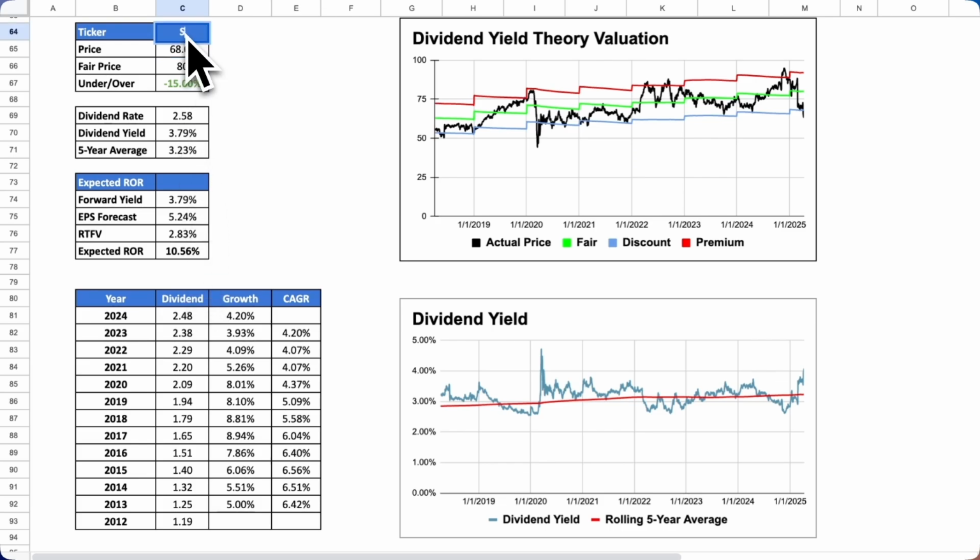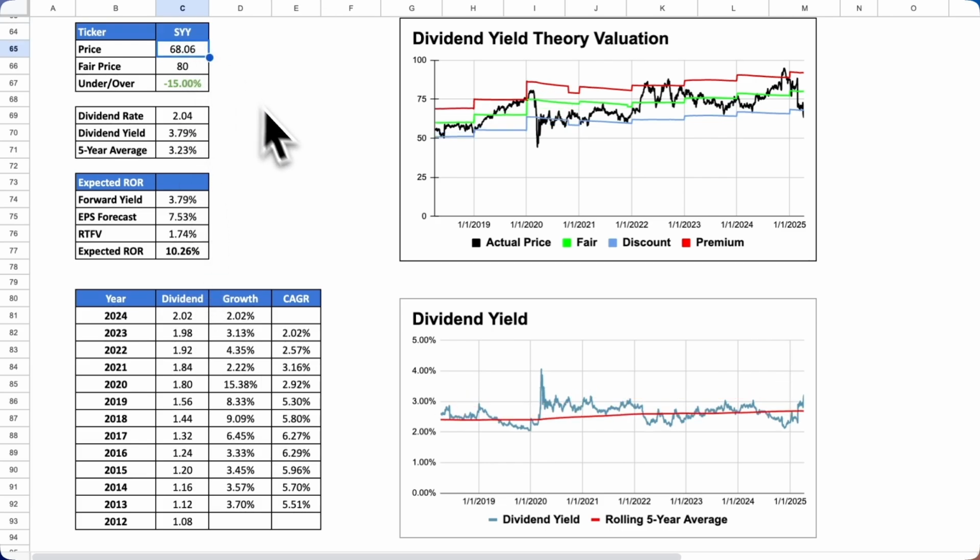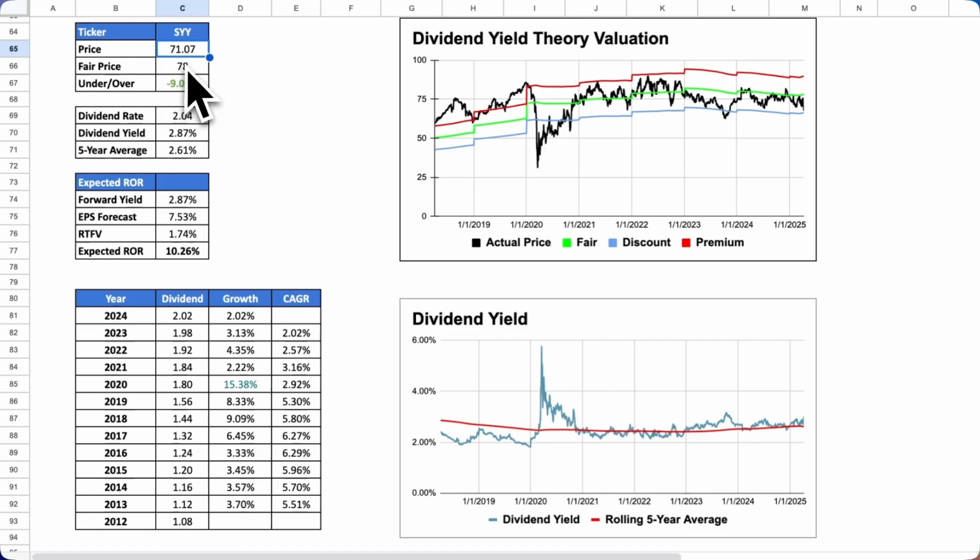And the last stock on our list is Sysco, ticker symbol SYY. It trades for about $71, and dividend yield theory is telling us a fair price for the stock is $78, implying a potential 9% discount. It has the lowest forward dividend yield of all the stocks we looked at today at 2.87%, but that yield is still 26 basis points above its 5-year rolling average of 2.61%. And Sysco just marginally exceeds my minimum expected rate of return threshold of 10%.